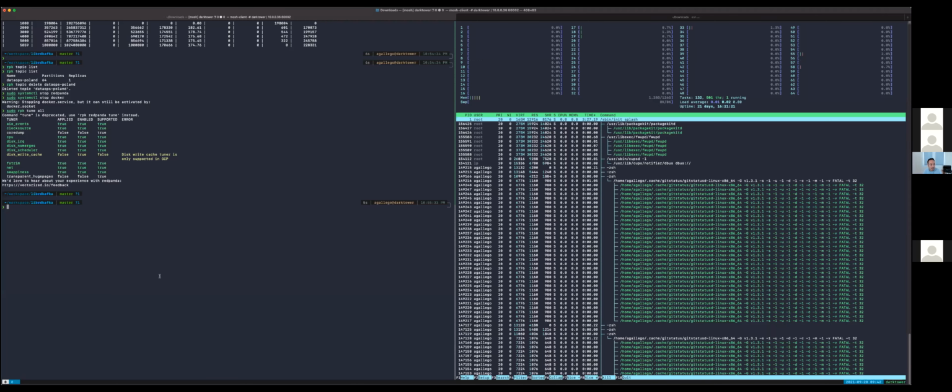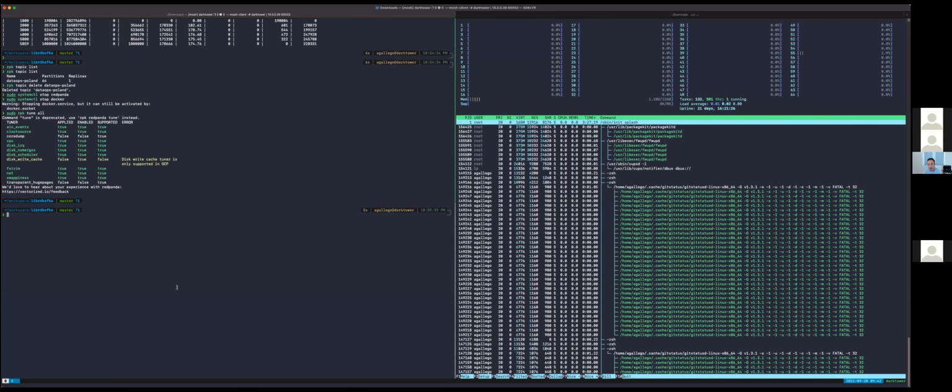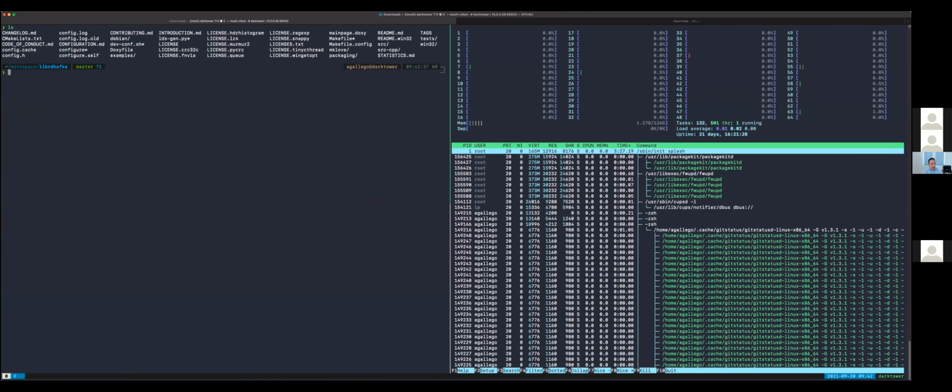Let's see, where is my terminal? Okay. Can you guys see my terminal okay? Might be too small for people. Yeah, all good.